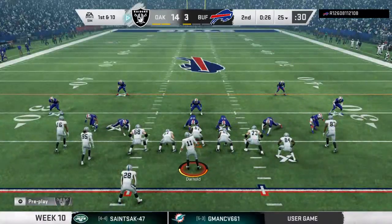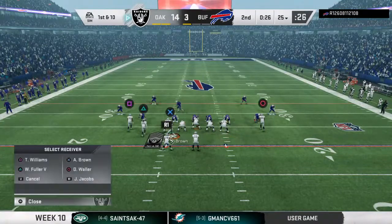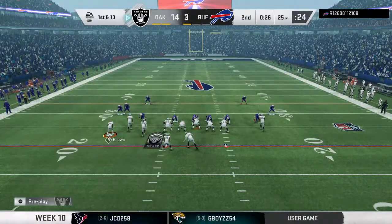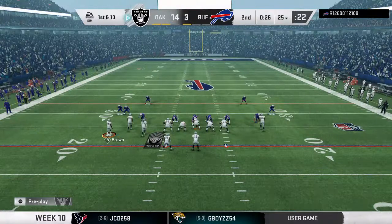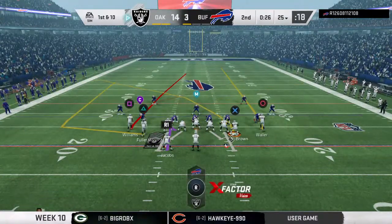The Raider offense set to get this drive started. You've got less than 30 seconds left here in the half. You're well on your own side of the field. What are we doing here, Coach Davis? Well, I'm trying something on first down, and it's something that's safe. It's something that's been done many times before.